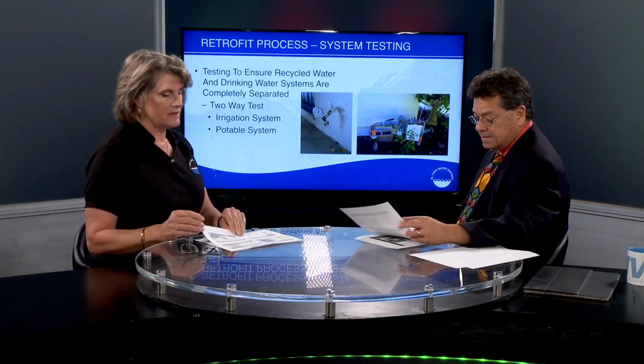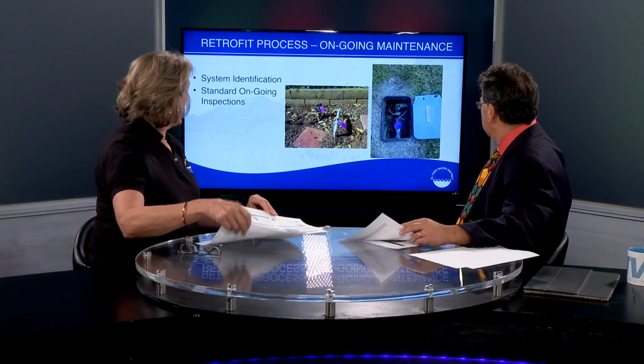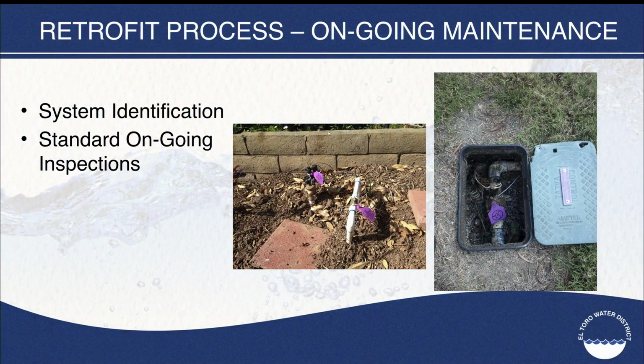And then in the next slide, we actually show kind of inside and what's going on here. This is standard throughout the industry: anything that's recycled is labeled with purple. Often the lids are purple. You'll see we have just a purple strip that we put on top of the irrigation meter to show that it's now recycled water. That keeps purple and potable separate. So if you see a purple meter, anything that's flagged in purple, that's recycled water.